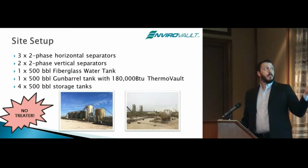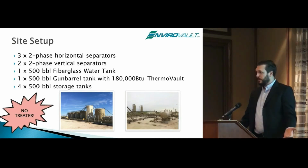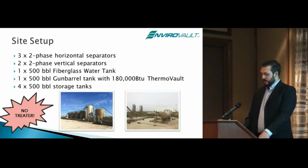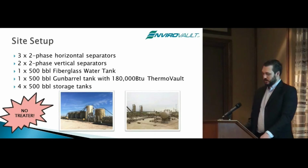So we're using 3 two-phase separators, another 2 vertical separators, 1 water tank, 1 ThermoVault gun barrel treating tank, 4 oil storage tanks, and the thing I want to point out, no treater. No flame-powered equipment needed at all to treat this oil.